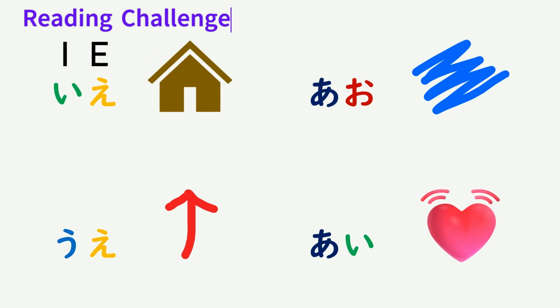How about this one? This is a-o. A-o means blue. And those two hiragana, a and o, look similar, but o has a floating line here.